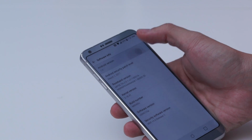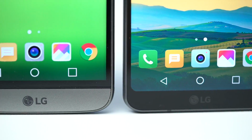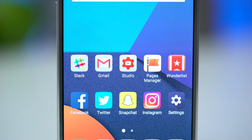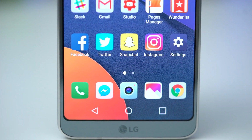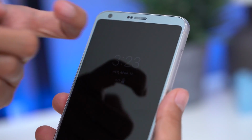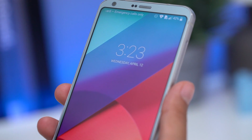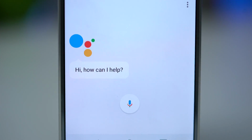The G6 runs Android 7.0 Nougat out of the box. The interface is a slightly cleaner version of the one from last year. There's no app drawer by default, and these consistent-looking square icons are the default now as well. But you can go into settings and turn them off. There are some nice LG touches too, like being able to knock on my display to turn it on. Google Assistant is also built in.